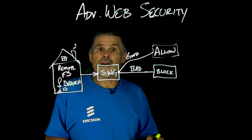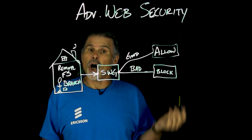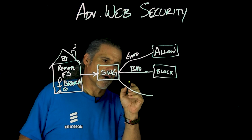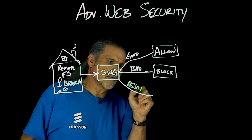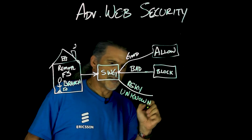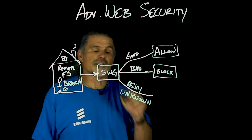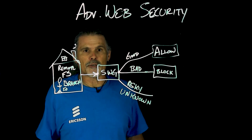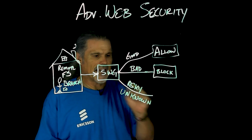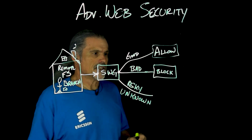Now, with Ericsson's NetCloud Advanced Web Security, we actually offer a third option. So if we go over here for risky or unknown. So this could be a new site out there on the internet. In fact, did you know 70% of all the new domains being registered are for malicious purposes, and they're getting registered every day, but they might not have made it yet into the policy.